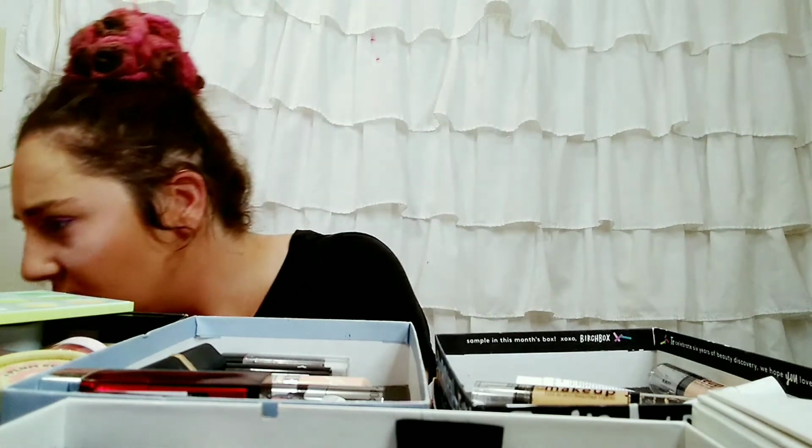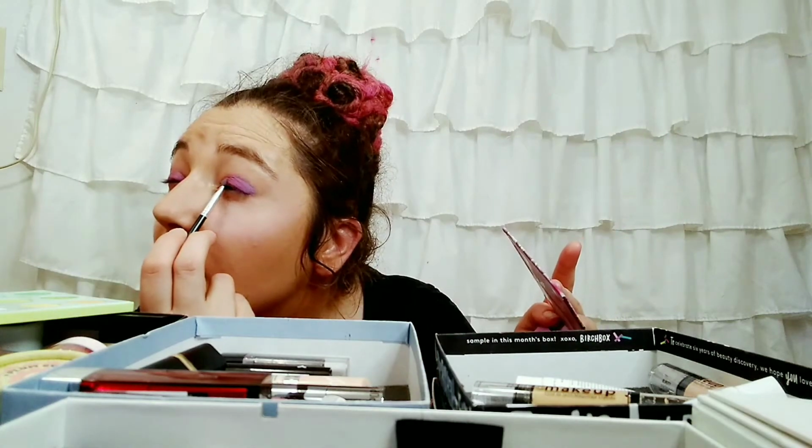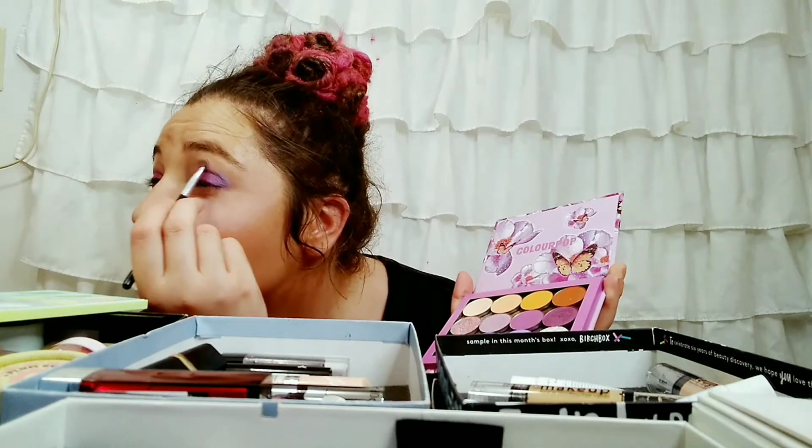Right here. Nah. Hey, yeah. Ooh. This one right here. I've got to use these oranges though. I want to use the blue. So, like right in here. And I'm just going to bring that up. Take this. I'm going to put it just above the crease.